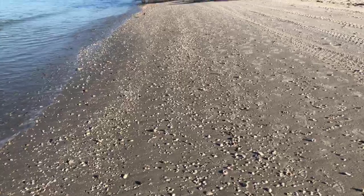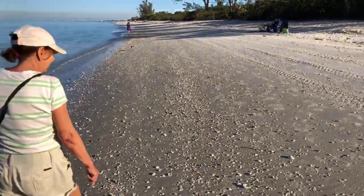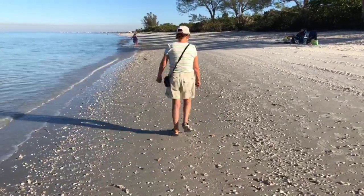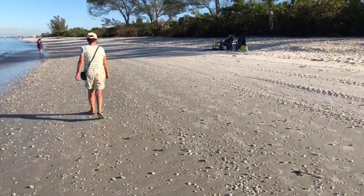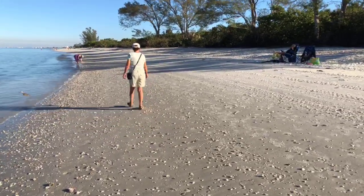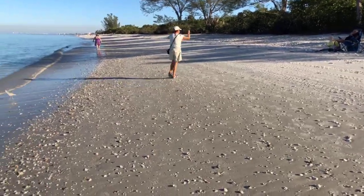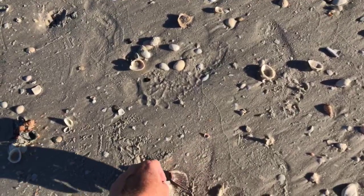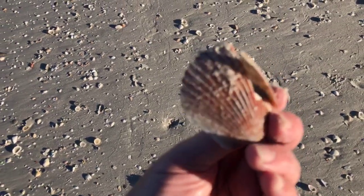Going at it on his harmonica down here for us. He's hamming it up. Just gorgeous out here. Ooh, look at this. Oh, somebody stepped on it. It was a nice big scallop and got broken.